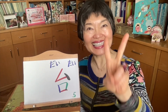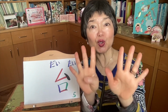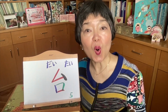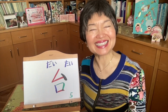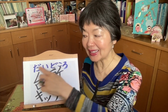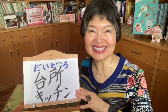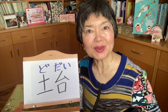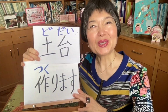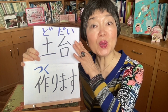For example, 1台、2台、3台、4台、5台、6台、7台、8台、9台、10台. We usually count big things with dai, but also home appliances or household appliances. There are two ways to say kitchen. 台所 using this kanji, 台所, or like in English kitchen. The base, the foundation or the groundwork, 土台. To build a foundation or to lay a foundation, 土台を作ります.